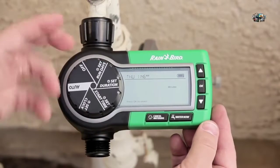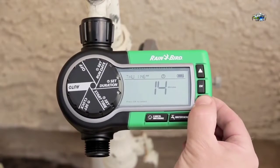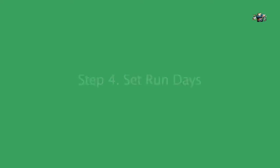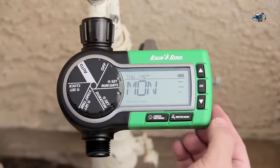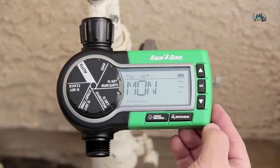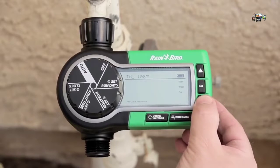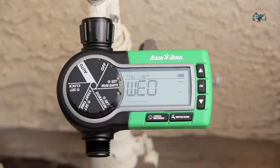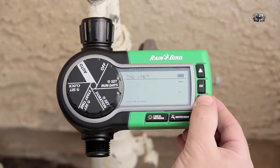Next, we'll set the watering duration, how long you want it to run, and press OK when you're done. And then set the days of the week you want it to come on. It defaults to Monday, Wednesday, and Friday. Maybe in your neighborhood you're not allowed to water on Wednesdays. Just press that off. You can see on the right which days you have selected.